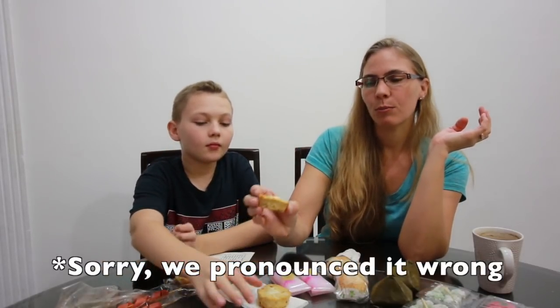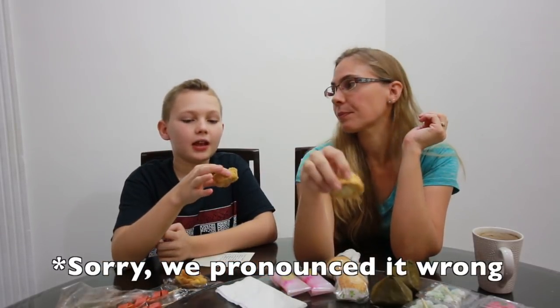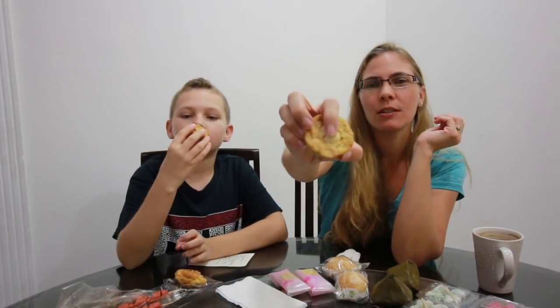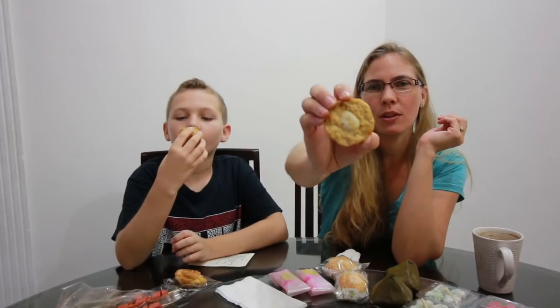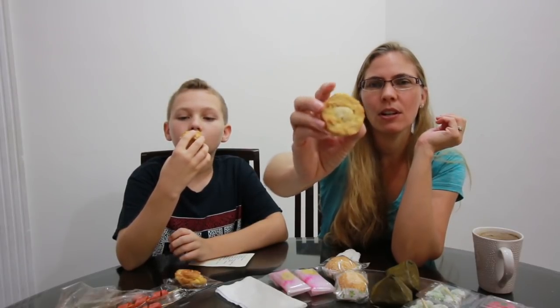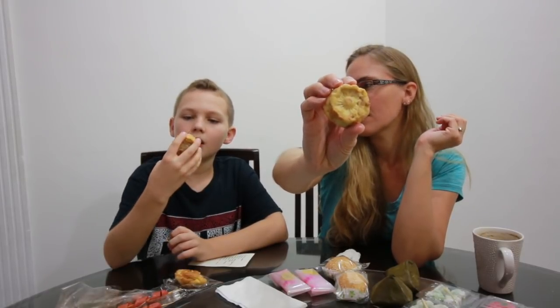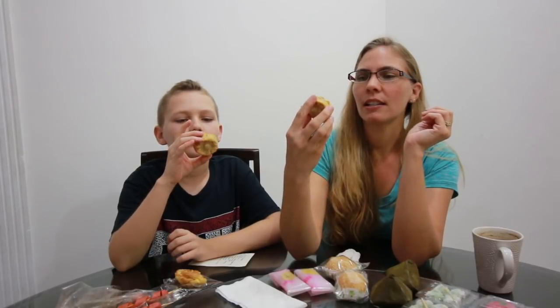Tahu Sarang Burung, which means bird's nest. It kind of looks like a bird's nest, and there's a quail egg right here in the middle. Quail eggs are really small. So it's a bird's nest with a quail egg in the middle. Oh, and look at the backside of it. The backside actually has a flower print. So it must have been the thing that they cooked it in.